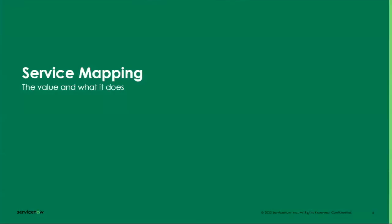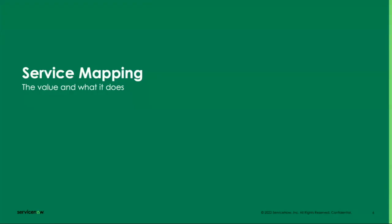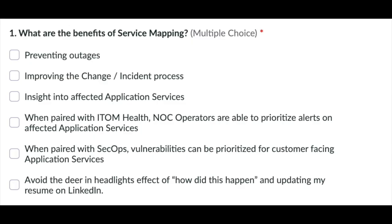I have a poll, and I'm going to launch this. It's really to understand where you are in your service mapping journey. Maybe you haven't even started, or you're here to learn more about service mapping. Maybe you're still deciding if ServiceNow service mapping is the right fit. Maybe you already have service mapping, but you're having a hard time getting started. Or maybe you're full steam ahead and you're just here to see if there are any new things, or gain more knowledge. If you choose one, that would be great, to get an idea of where everybody's at. I have one more poll, and then we won't see any more polls until the end of the call.